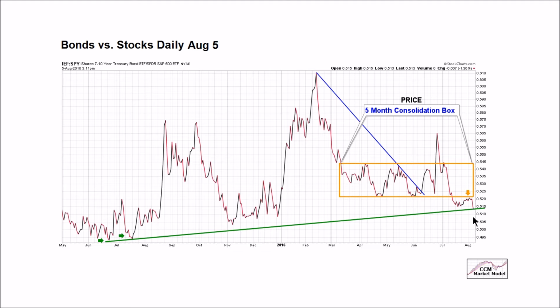We don't have really any particular bias as to what happens. If we move in this direction, we know what we're going to do. And if we move in this direction, we know what we're going to do. And we won't make that decision based just on this chart. It will be made based on the weight of the evidence and multiple time frames. But there's no question IEF looks weaker today than it did at any point over the past few months relative to SPY.